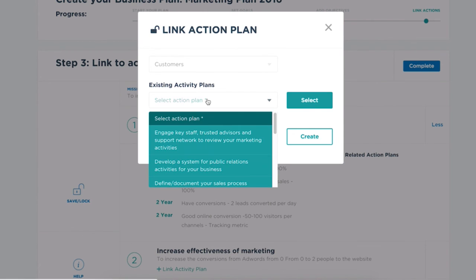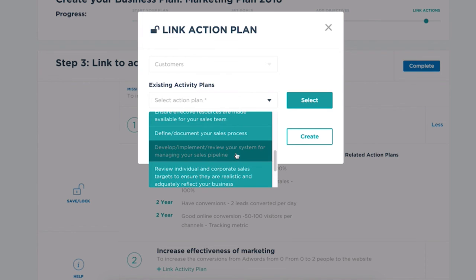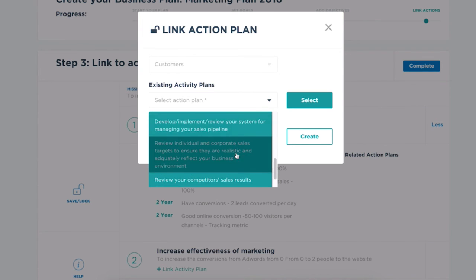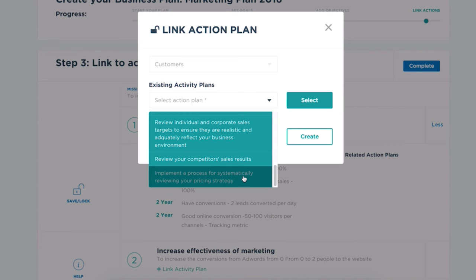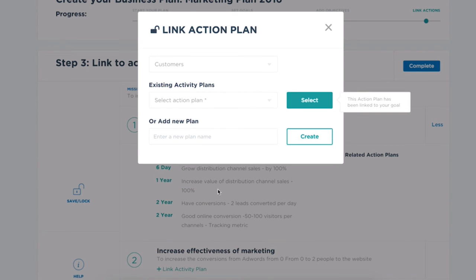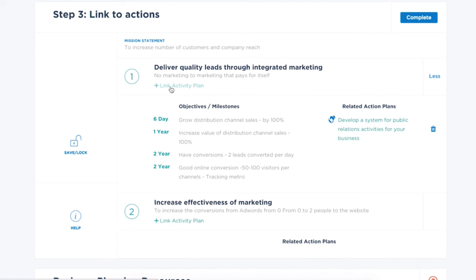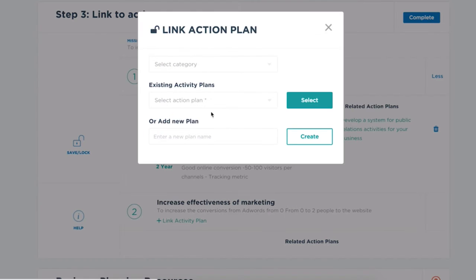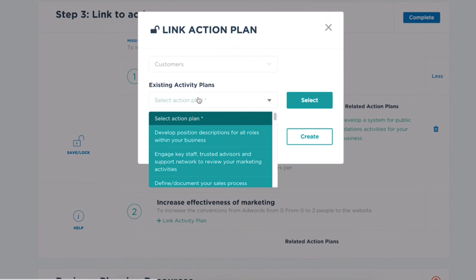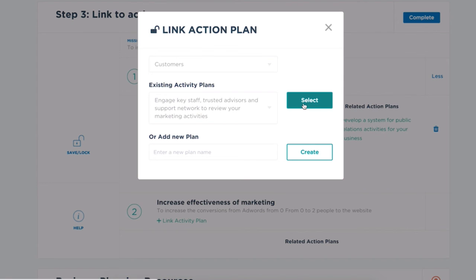I can come through and choose another one. So I'm going to go to customers as well, and I'm going to engage some key staff. Hopefully when we hit the ground running, there's too much for me to do, so we need to get some people, and I hadn't thought about that until I got prompted. I've been doing a bit of work in the background, and some of these tasks include coming up with position descriptions and stuff like that. So I'm going to choose that one and hit select. Okay.